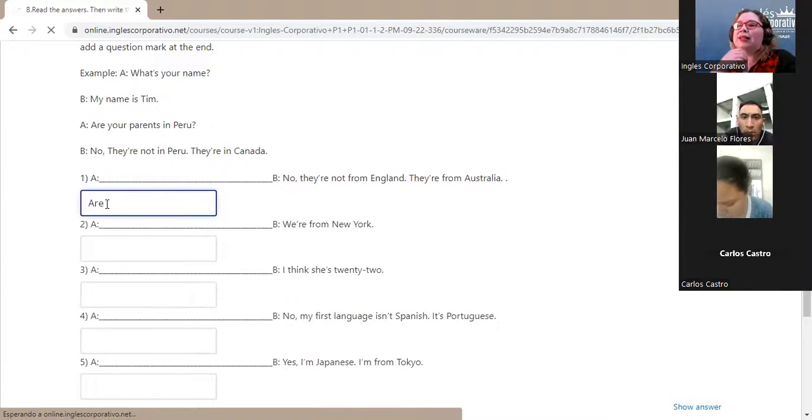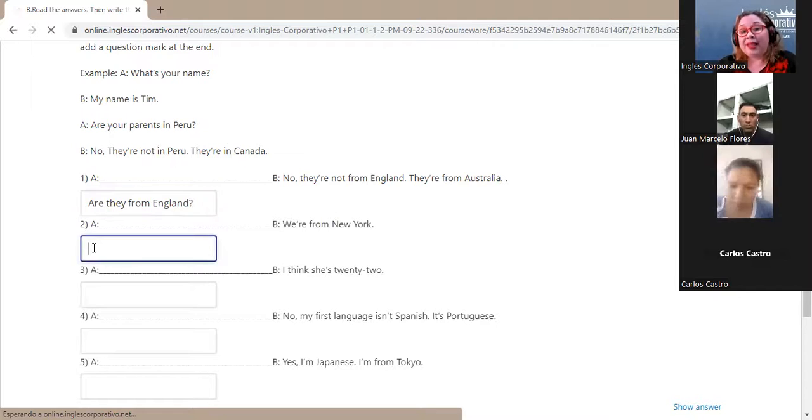¿Cómo sería, Carlos? ¿En cuál tiene duda? Es que yo le había puesto: are you parent in from? Es que hay que usar el sujeto que tiene la respuesta. Mire, la respuesta dice they, entonces usemos they para que no le dé problema, ¿ok? Oh, yeah. Are they from England? Y en la número dos, vamos a usar... Very good, Norma. We use where are you because the answer is we, right? But where are you from? Okay.